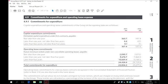And up to 5 years, so in the time frame of after 12 months until 5 years, they have about $7.7 billion committed, so that they will be able to use this large portfolio of retail shops to generate their operating revenue. And if you look at that, it's almost quite stable. So that's for 1 year, an expense, rent of $2 billion. For the next 4 years, it's very close to $8 billion.